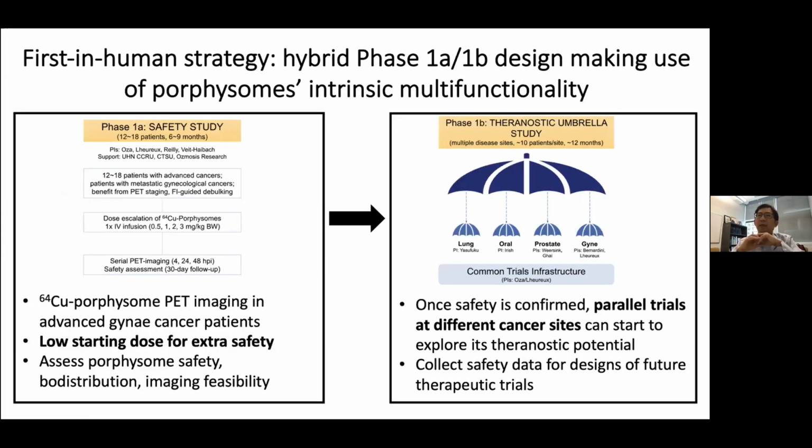So the next thing is about this impact scenario. We have a couple of other impact clinical scenarios in the works. Another point is the first-in-human strategy. In order to take advantage of the porphysome's intrinsic multifunctionality, we worked with a phase 1A, 1B hybrid design.